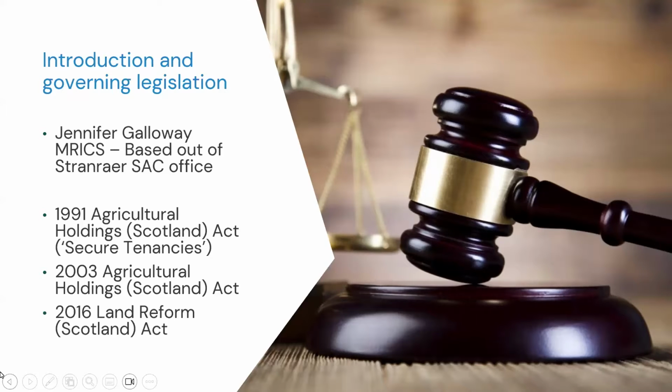In 2003, the Agricultural Holdings Act was introduced to bring in the more modern tenancies, which is the short limited duration tenancy, and limited duration tenancies, which have since been succeeded by MLDTs, the modern limited ones. And then in 2016, the Land Reform Act brought in the modern limited duration tenancies, which replaced the LDTs, and also introduced the repairing tenancies.